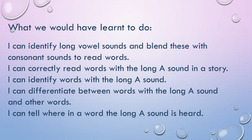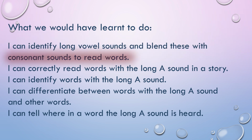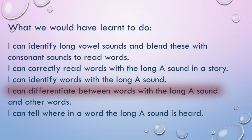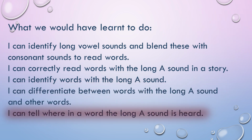But before we can continue, how do I know that I have learned from this lesson? Well, by the end of this lesson, I can identify long vowel sounds and blend these with consonant sounds to read words. To make it even more precise, I can correctly read words with the long A sound in a story. I can identify words with the long A sound. I can differentiate between words with the long A sound and other words. And I can tell where in a word the long A sound is heard.